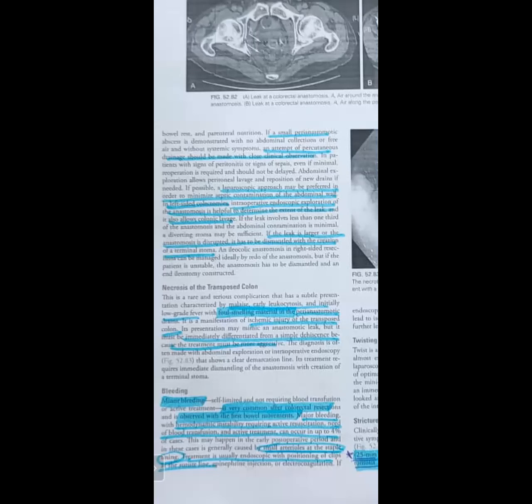If the leak is less than 1/3 of the anastomosis and abdominal contamination is minimal, a diverting stoma may be sufficient. This is in patients who present with systemic signs or peritonitis. We have to see how much the leak is. If it is less than 1/3, just do a stoma. If the stoma creation is disrupted, it has to be dismantled with the creation of a terminal stoma. An ileocolic anastomosis in right-sided resections can ideally be managed by redo of the anastomosis. So that's it about the leak.